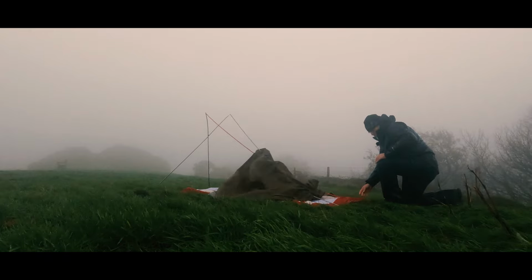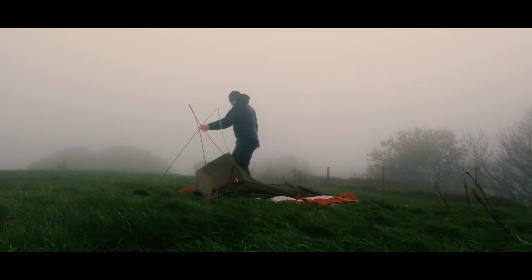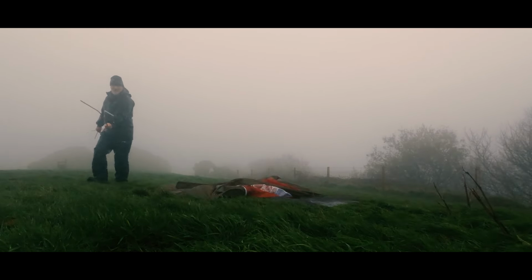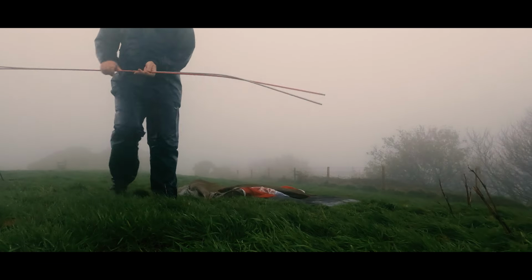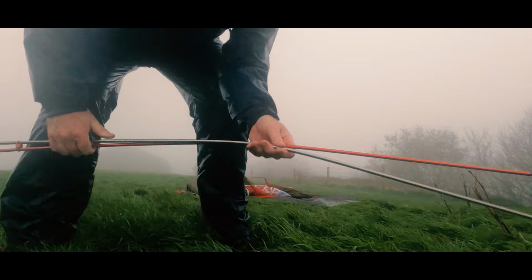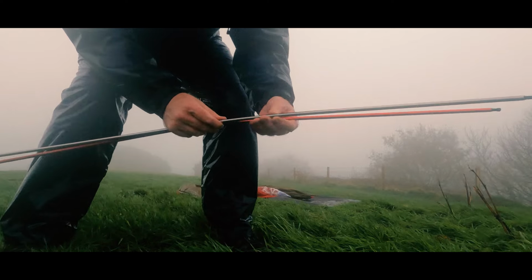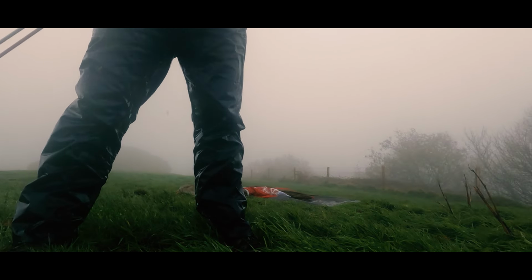Yeah, these are in a bad way. So you can see that the actual poles are bent. It's kind of ripping this tent off.